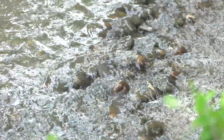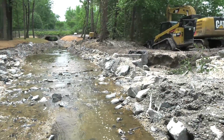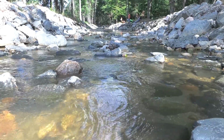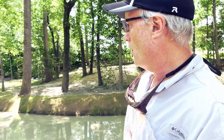But that's not good enough, and we're learning that in phase 1 of the restoration. So this phase 2, we said, all right, we'll fix the channel, but we want to do something about the water quality as well. Not just stabilize and stop erosion, but actually have the water flow out of this section cleaner than it flowed in. And so that's what these regenerative wetlands are all about.